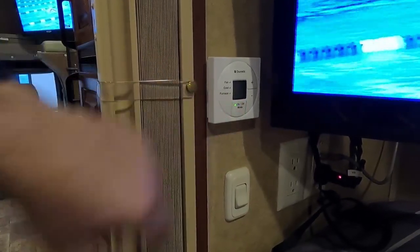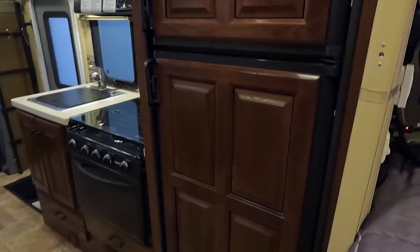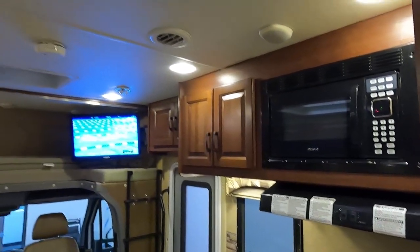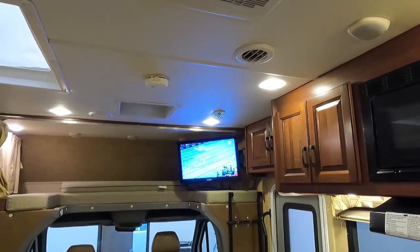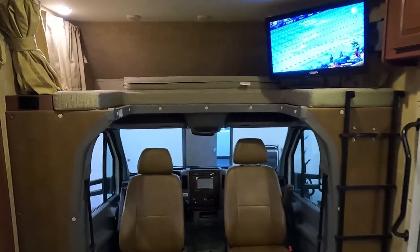I'm wearing a big old jacket. It's winter time, so we don't need to. The AC has been tested. It is working. The furnace is working as well. The water heater is working. Everything is working.